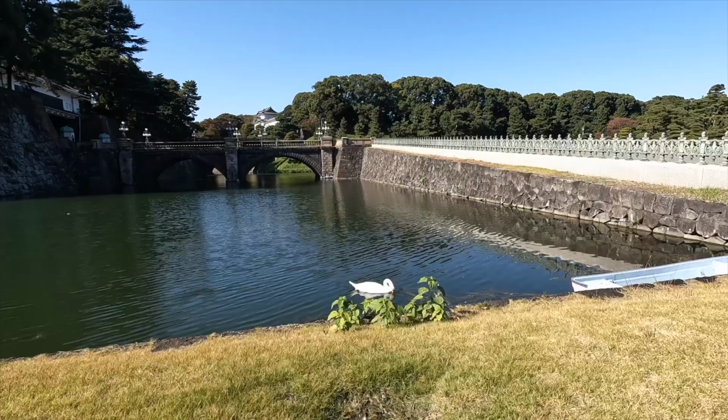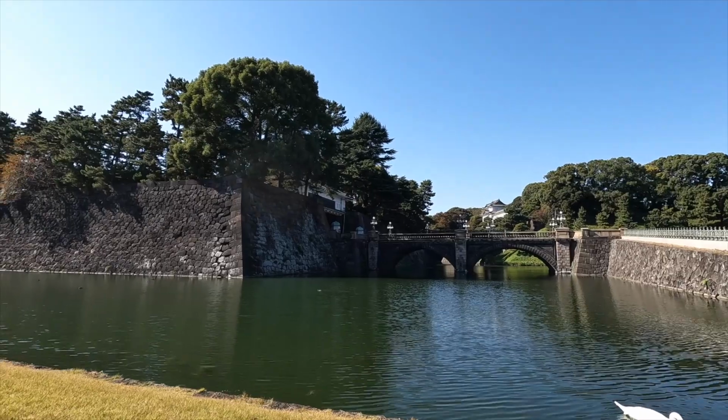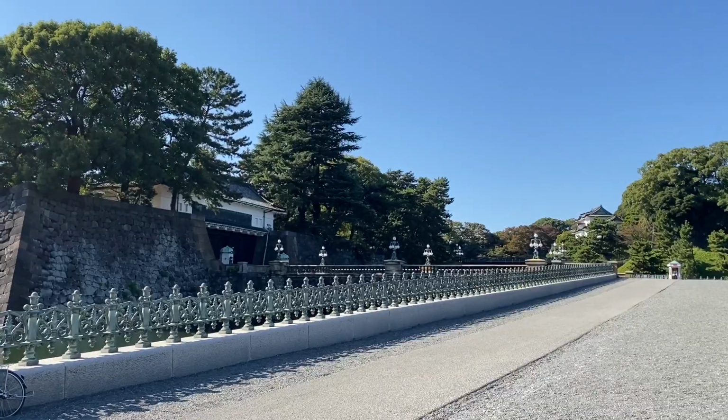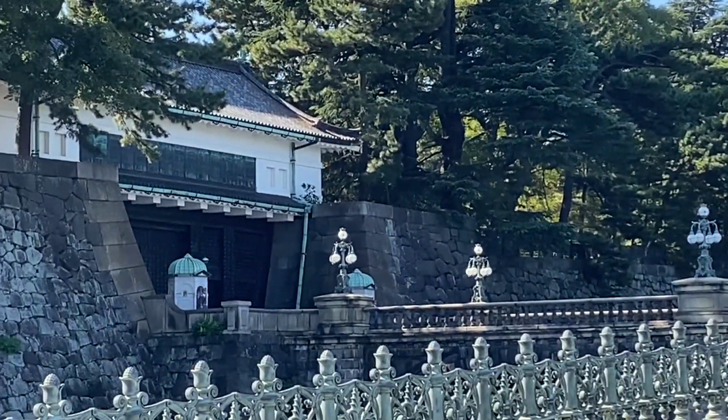This was a stop at the Imperial Palace, which you don't really see much at all beyond this wall. Apparently we could have had tea if we had permission from the emperor or something, but we didn't end up getting it for the tour group.